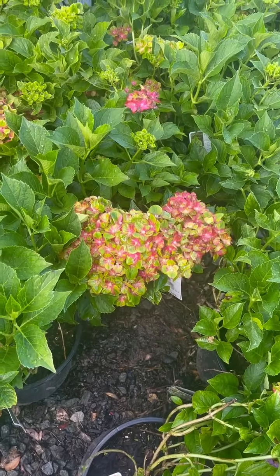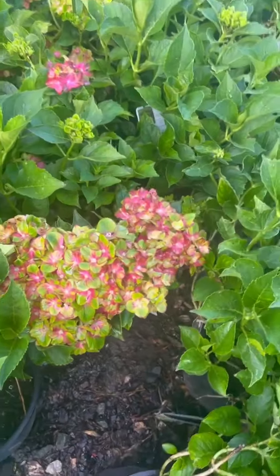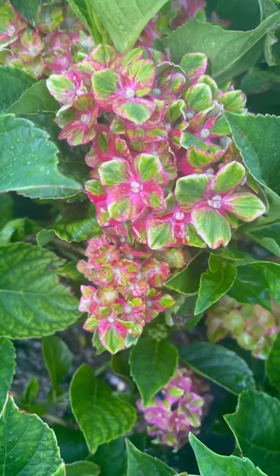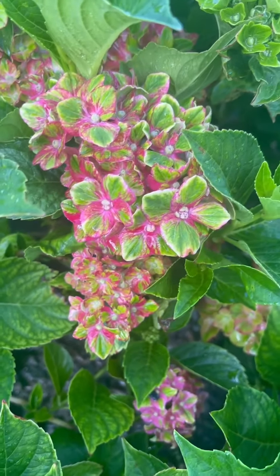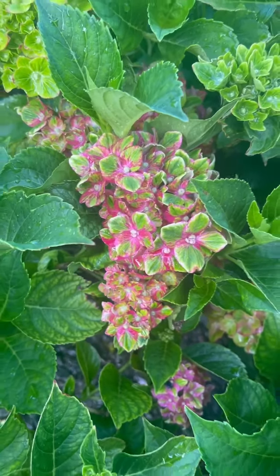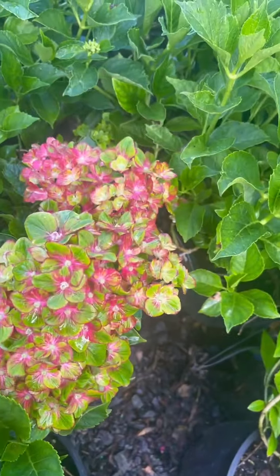But I don't recall seeing another hydrangea with this flower color. And you can see you've got greens and rose and whatever color you want to call it, but I think it's pretty hip.